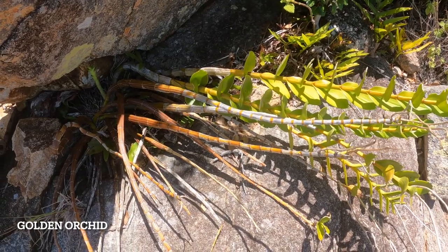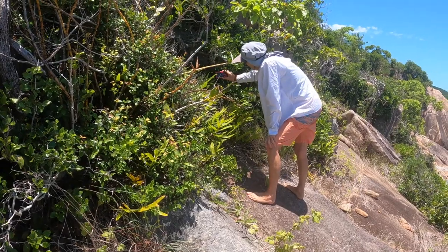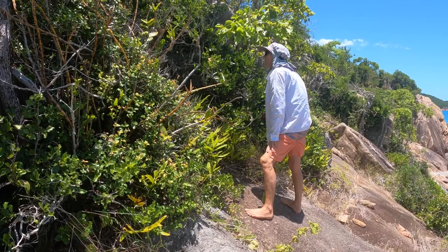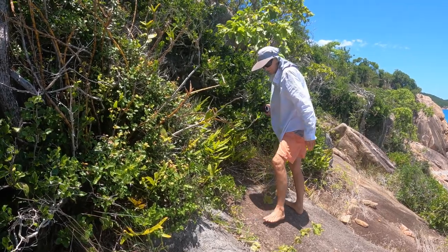Pretty tough, these golden orchids. It's almost too hot for me to stand on these rocks, let alone them grow on it.